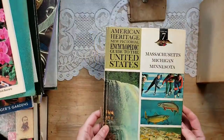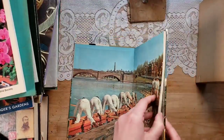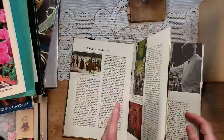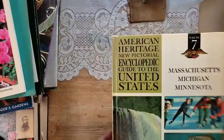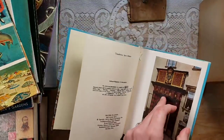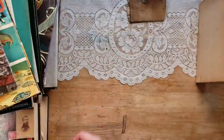I've used quite a bit of this, American Heritage Encyclopedia, sorry. I have used quite a few pages out of here, but there still are quite a few. I love this type of paper. There's even a little bit of nature left in there. So that, Vienna, I've used a few pages out of here, but there's still some nice pages there.